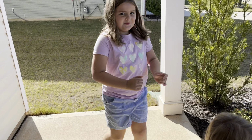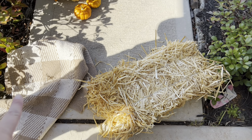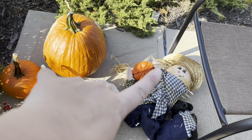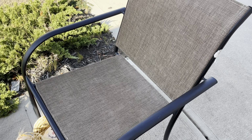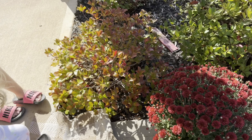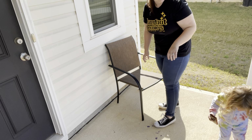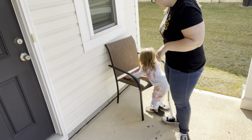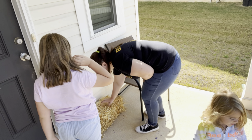Okay, and we're gonna decorate the porch. So I had this straw thing from last year. And then this is pretty much everything, except the scarecrow. We've had him a few years, but everything else is what we got. We have a chair too. We took this chair from the backyard to help us with setting everything up. So y'all ready to start? Okay, we're gonna start. Can you bring me the scarecrow? Is he gonna sit on there? Yeah. Let's put it here. A little fish. Now the scarecrow?